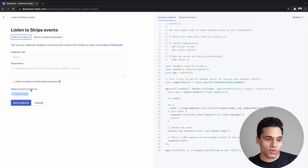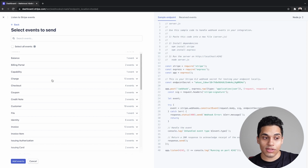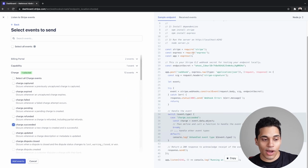And now what you want to do is select the different events that you want to listen to. And for us, the one that we're interested in is charge.succeeded. Now, I don't need to do all this stuff because in my app, I already created an API route and I called it webhook.